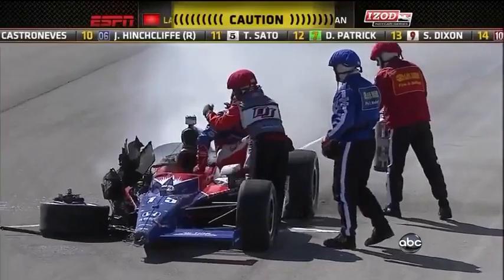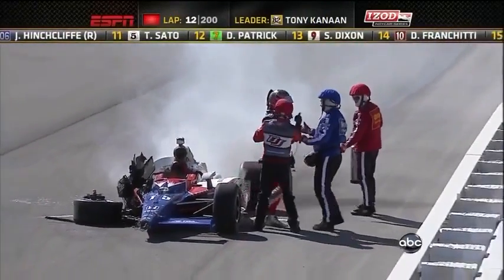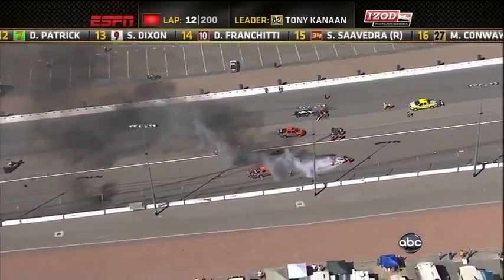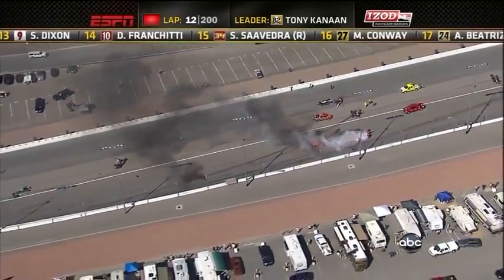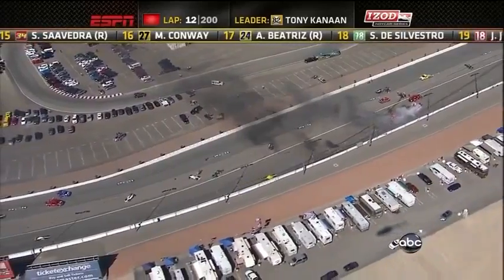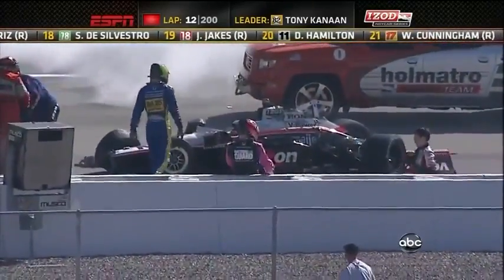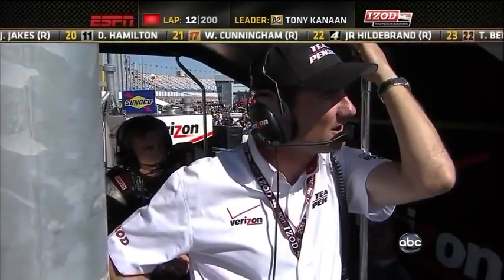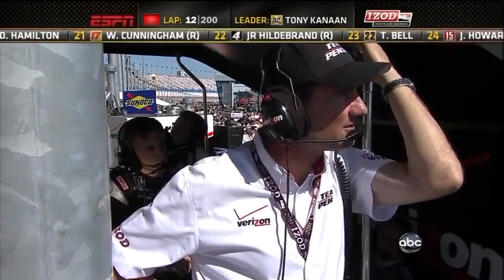Red flag is out here at Las Vegas Motor Speedway on lap number 12. And from high above, you can see the carnage. We talk about the car going through the air. Eddie, you know that these cars run so low to the ground. We mentioned before, we saw them hitting the ground and sparking, that anything underneath the car, underneath the floor, underneath the tub, really just gets the air underneath the car itself, and up it will go. We saw J.R. Hildebrand out of his car.